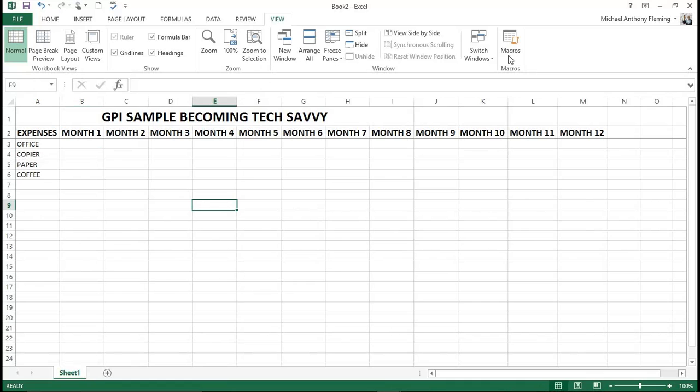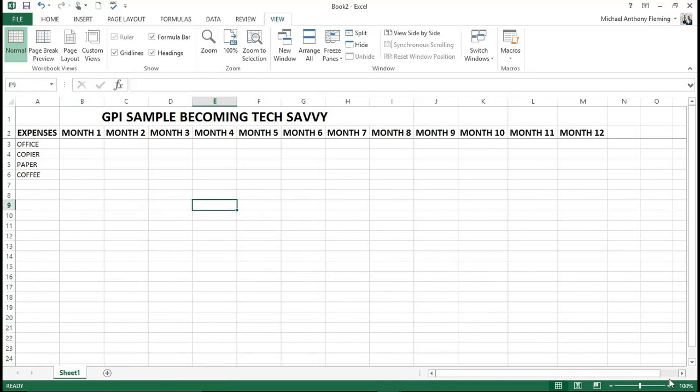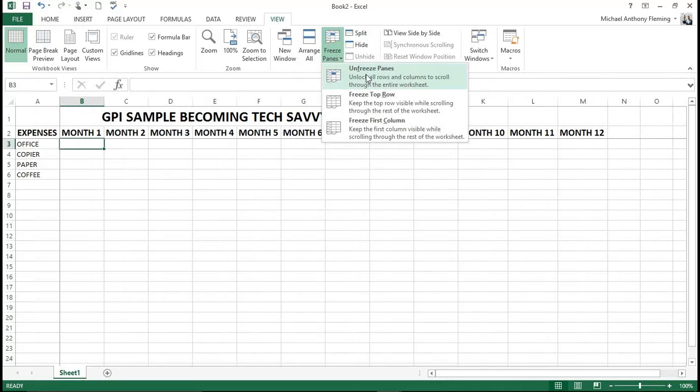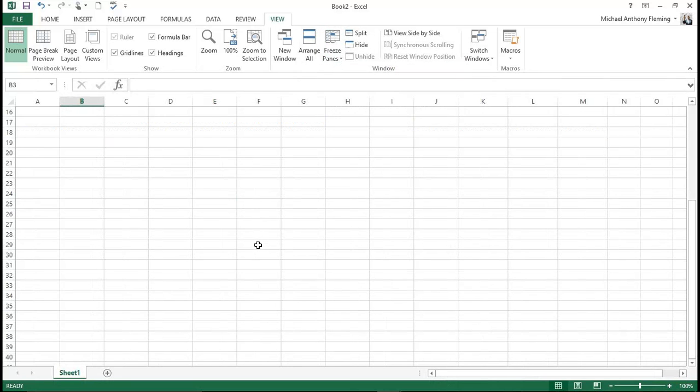All right, so now I've adjusted my months. I've frozen the panes. See, I can go up, I can go left and right. I can make the adjustment. The panes are frozen, right? Now, if I go back to that spot, I can go back to view, freeze pane, and it's going to say now unfreeze. If I unfreeze, everything moves, as you see on the screen.